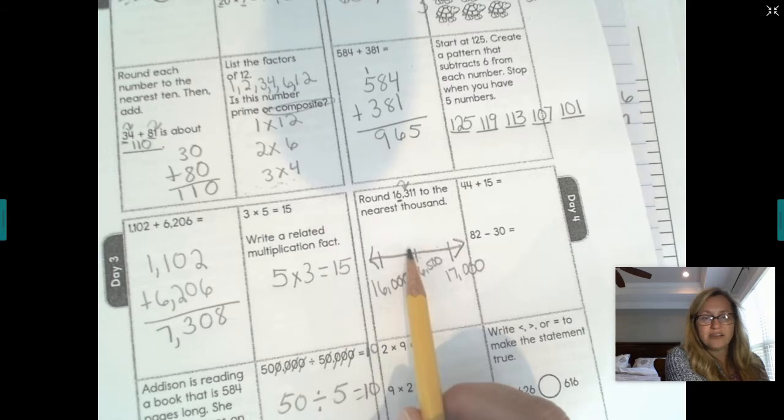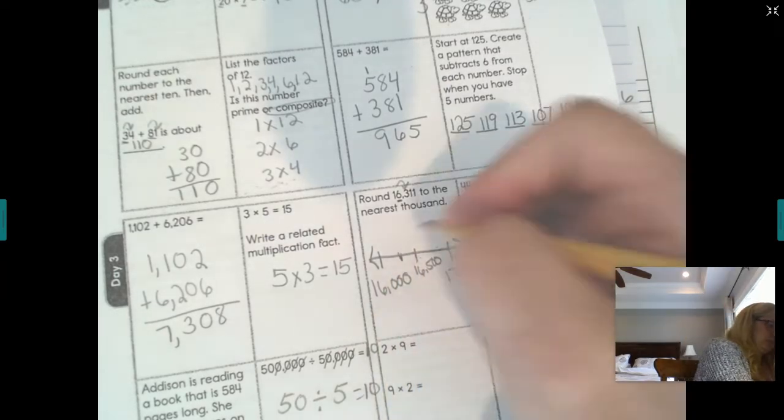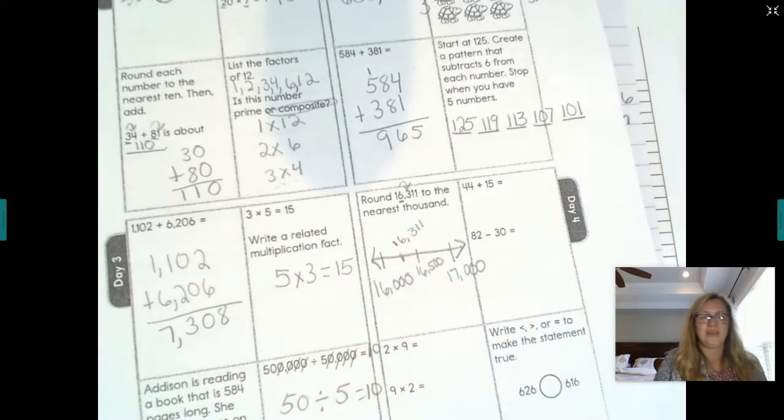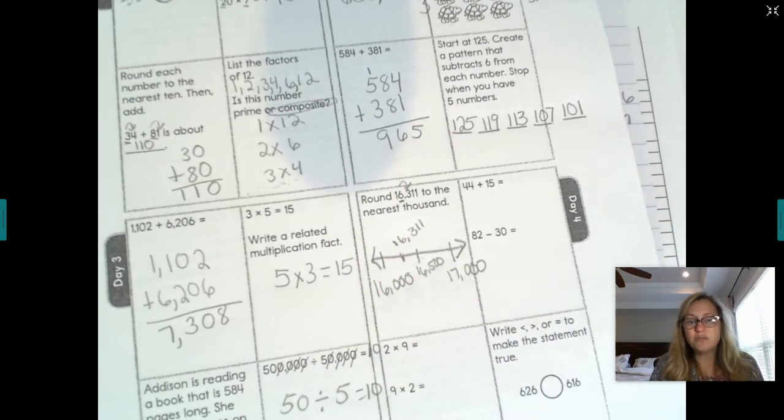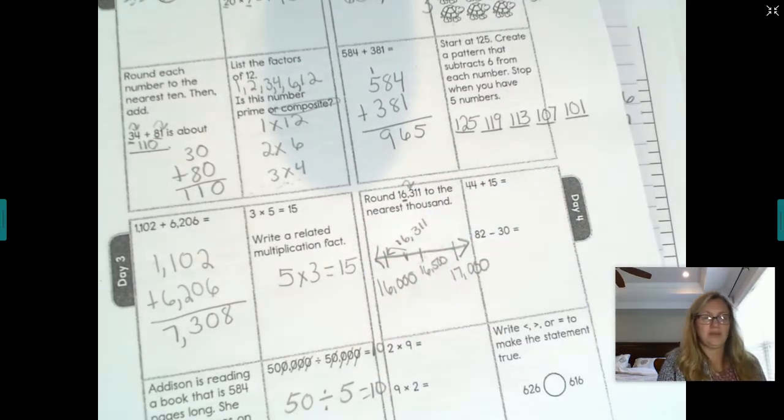So 16,311 is probably about right here. So this number is closer to 16,000. So I'm going to round down. So my answer is 16,000.